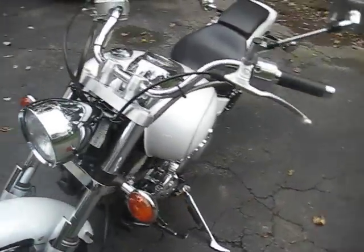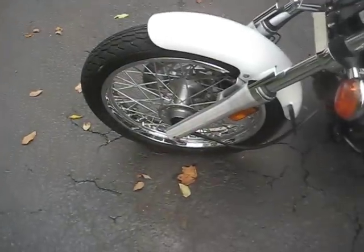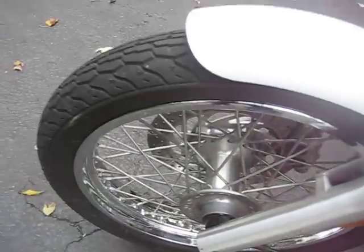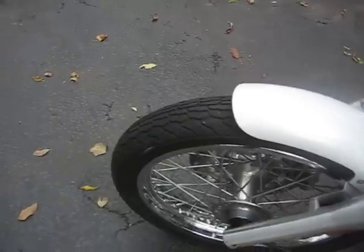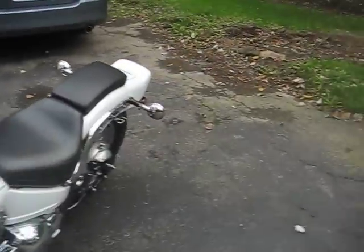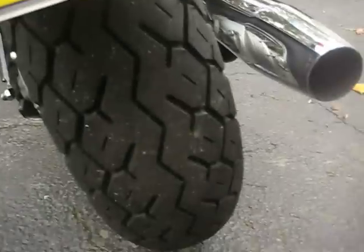It just had some little rust marks on the chrome, which actually are all gone because after some good chrome polish and some steel wool, that stuff comes right off with no scratches at all. So we didn't have to do much to the bike when we first got it except put new tires on it. We got some nice treads on those tires. We put a rear tire on it as well.